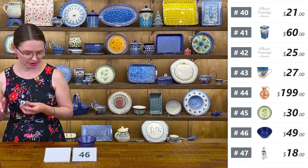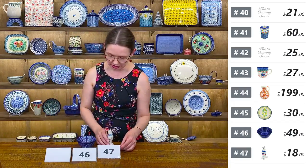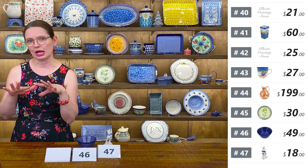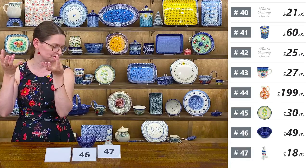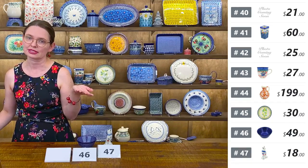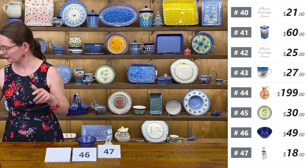The pie birds are set in the middle of your pie on the pie dish, and it is going to allow the inside of the pie to cook evenly, so you will have all the moisture. The steam is going to run through the beak of your pie bird, and then the insides are going to be perfectly cooked. And that's number 47.